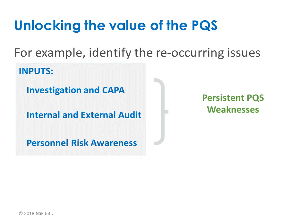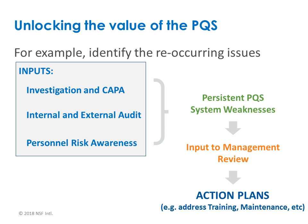And where it's perceived that this quality system is weak, in other words, you're finding that your CAPAs are frequently going back to the training system or to the maintenance systems in place, or validation weaknesses. It indicates that there's persistent weakness with an element of the PQS, and that needs to be fed back to management reviews. And it needs to result in action.